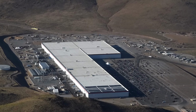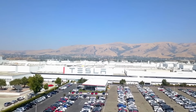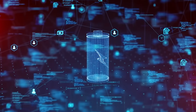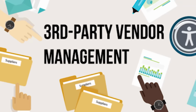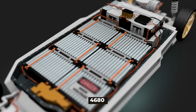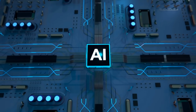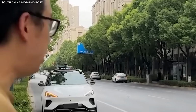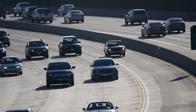One of the most important aspects of the Giga strategy is Tesla's insistence on vertical integration, choosing to manufacture core components such as batteries, drive units, and even custom chips in-house, instead of using third-party vendors. By having the means to make 4680 battery cells, powertrains, and AI hardware in-house, Tesla has greatly diminished its exposure to global supply chain disruptions that have devastated other car makers in recent years.